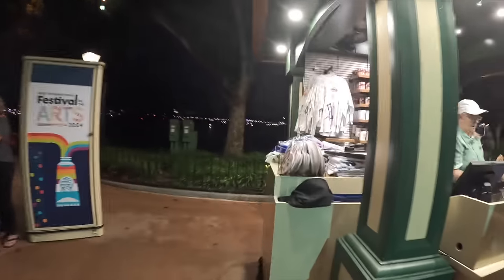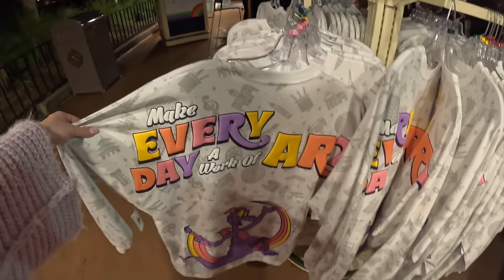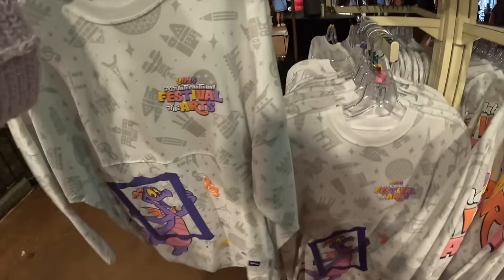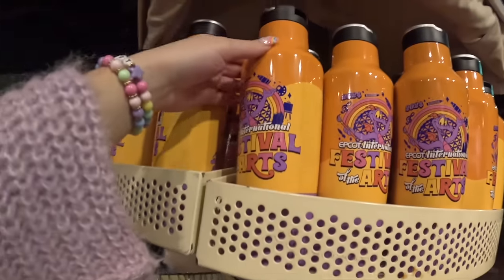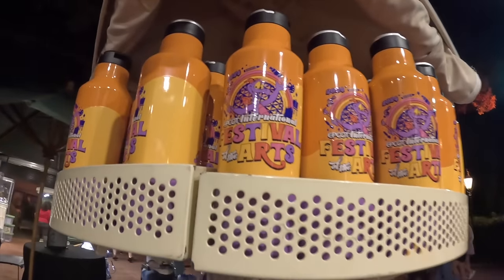Merch, and it's of course all Figment inspired. So this is the little spirit jersey, make every day a work of art. I love that, using that as an Instagram caption. The Figment looks so, so cute. And then they have this little water bottle. So fun. I love the colors.